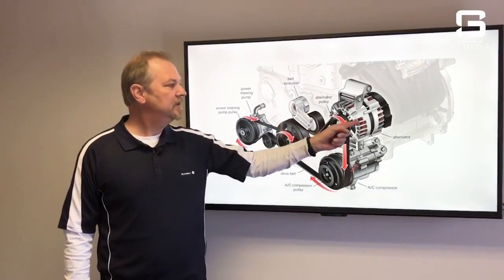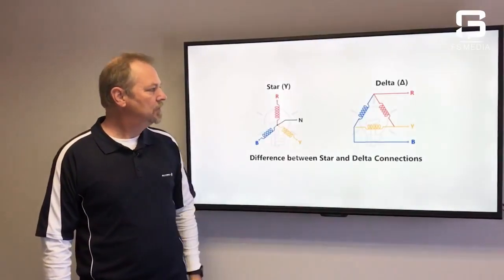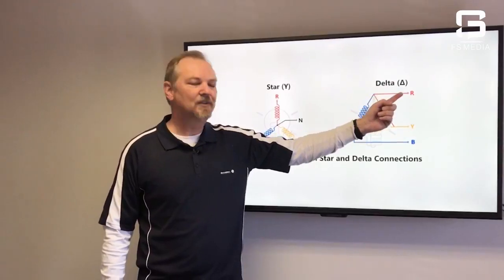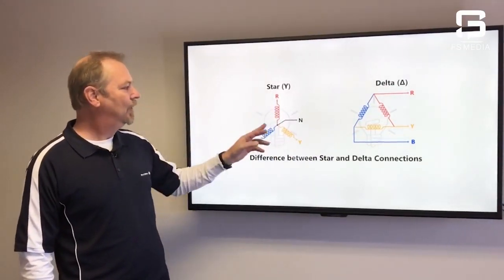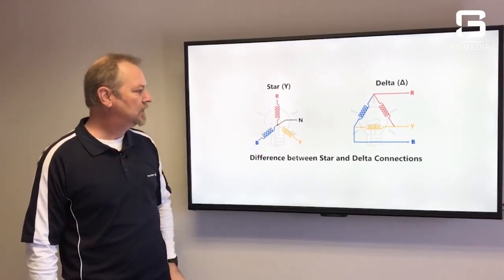And one of the most expensive areas is actually in the winding of the wiring in the alternator itself. So I'm going to show you the two main ways that we wind an alternator. The first is in a star configuration, and the second is in a delta configuration. Now, I'm not going to take you through the engineering behind this. Really, one of the reasons why I wanted to show you this is because the most common way that we wind an alternator is using the star configuration.